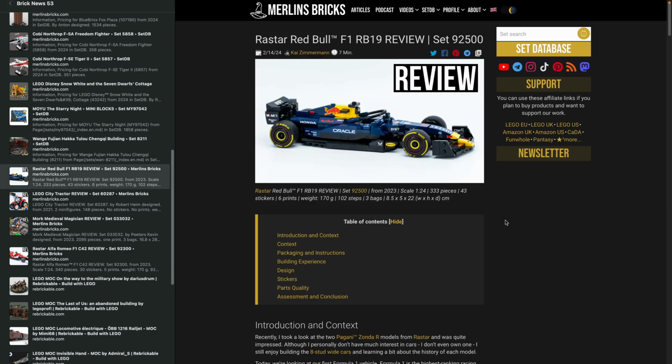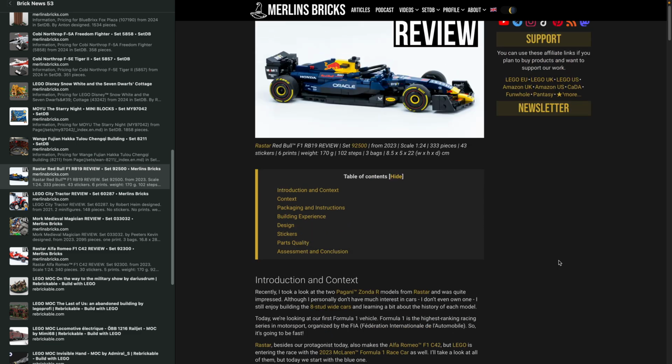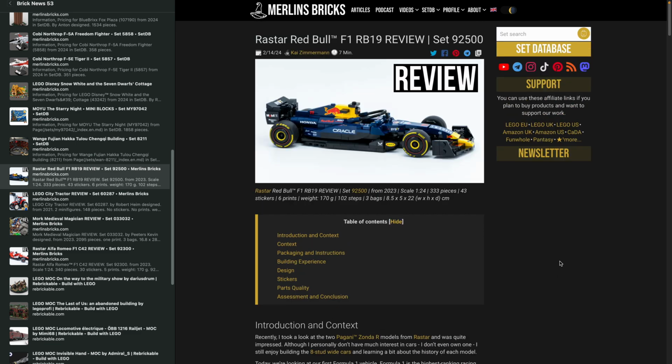With that, we're moving on to a couple of reading recommendations. I've taken a look at the Red Bull F1 RB19, a Formula One car from Rasta. This is scale 1/24, what in the Lego world you would call a Speed Champion. Rasta is doing 2 Formula One vehicles. This is a Red Bull, obviously a very famous car, I guess one of the most successful Formula One cars of all time. And Rasta has done, I think, a pretty good job on this set.